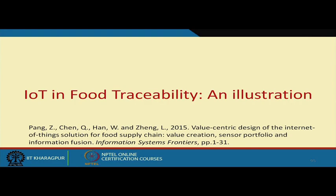Now, we will be looking at one example problem which illustrates this use of IoT in food traceability. In fact, most of this will be picking up from this Pang et al.'s paper. Throughout this lecture I have referred to many internet materials as well as research papers which very lucidly explain the idea, and which of course I am trying to give at a very high level without going into details of the technologies and the analytical things, because this course is about knowing the technology and how to use the technologies. I am not going into the analysis part, but if you refer to those materials that I have discussed in the past, you can get better insights.